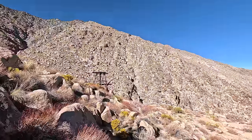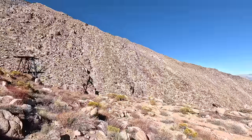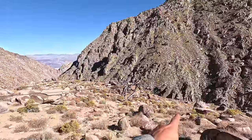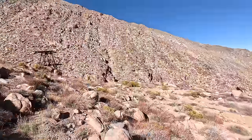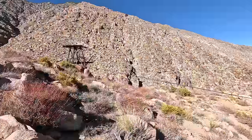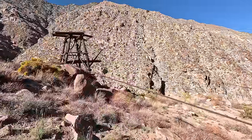So here's a closer look at this aerial tramway. As you can see, it's still got the cable going across. It looks like two collapsed tram towers. There's one lower, and there's that one. And then, of course, we got this intact tram tower right here on this little mesa. Let's go check out this intact one. Maybe if we look upwards, we could see an ore bucket still hanging.